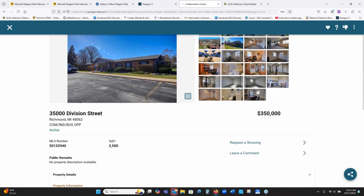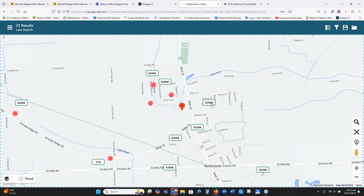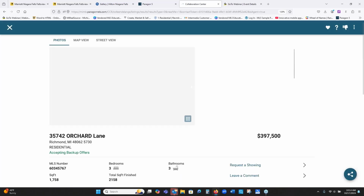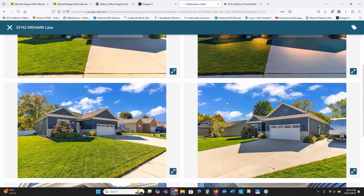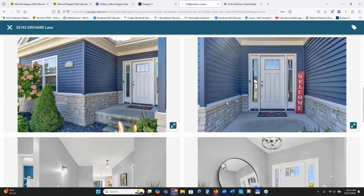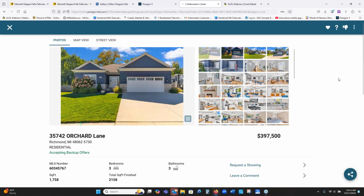Now, what's cool about this, so many times before, we had to send over seller's disclosures, or if we're going to look at properties, they might want to see that ahead of time. They now can even see those in the Collaboration Center. Of course, they can do that gallery style view where, on their phone, they can see all of the photos and blow them up. I like, again, that they can actually see things like the seller's disclosure and the lead-based paint disclosure from here.